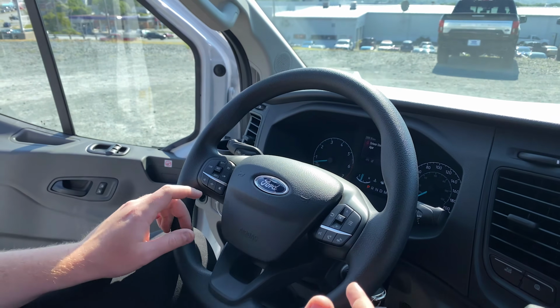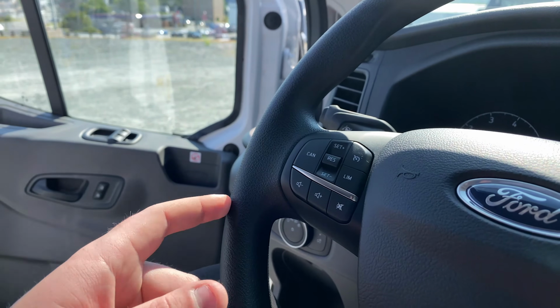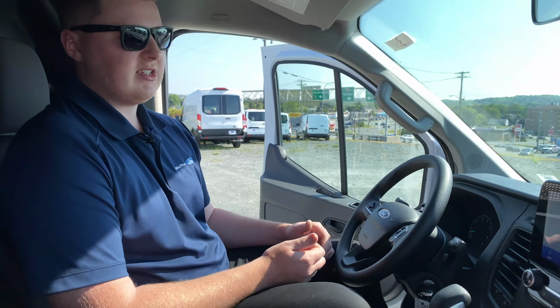And another cool feature, guys, is this LIM button. That stands for limiter. So let's say you're an employee where your business has GPS tracking on your device and you're driving your vehicle all the time, right?